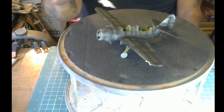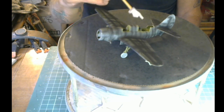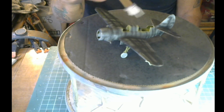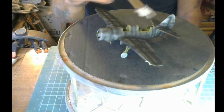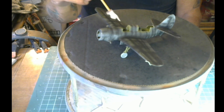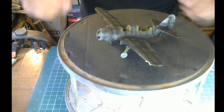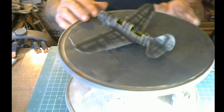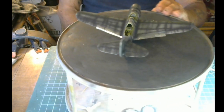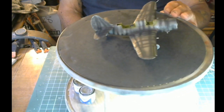First, I airbrushed it with light gray. And I put tissue inside there to keep overspray from getting inside the details. And also I went ahead and did some appreciating on it. And the top side looks good on there. Got the dive brakes that got to be masked off and painted red after all the colors are on.